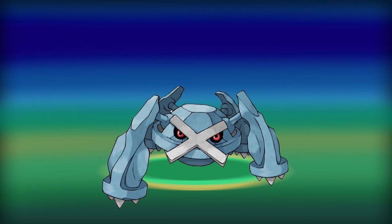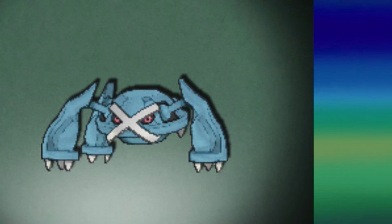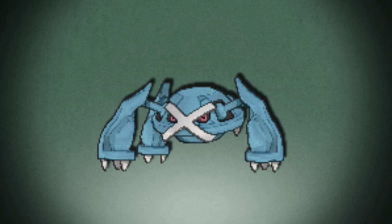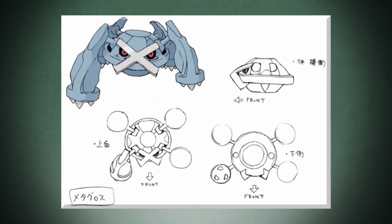Number 4. Metagross. Don't tell me you don't like Metagross. Don't lie to me. Metagross has been popular for years, simply because of its amazing design. Metagross is a psychic supercomputer spider.